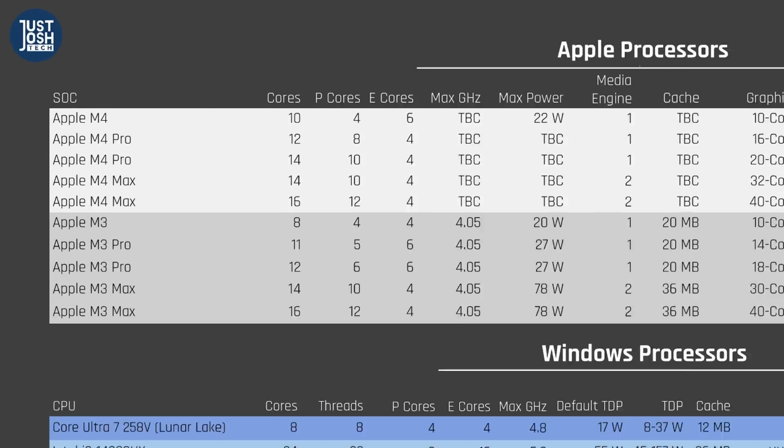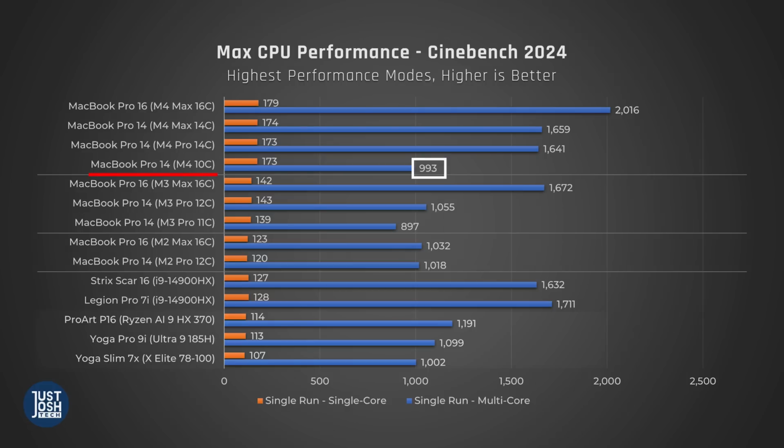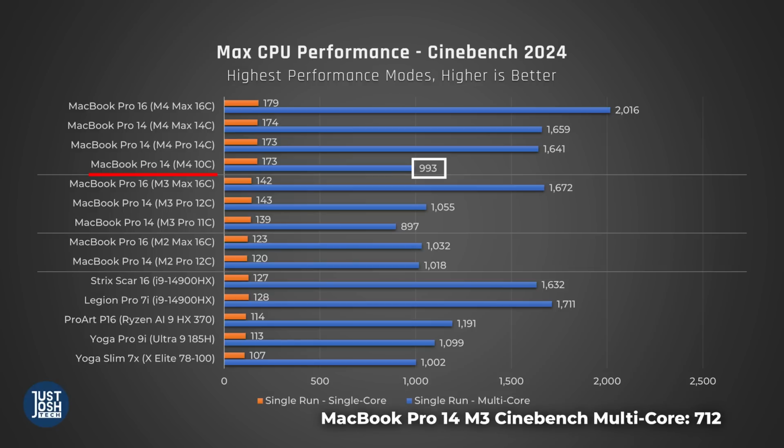There was a significant difference in the total number of performance cores between the M3 Pro and the M3 Max chips. Since the Max chips come with a bunch of stuff like extra GPU cores, a lot of buyers were forced to pay for things that they just didn't need. The rest of the story is similar to Geekbench. The M4 chip is now very competitive with high-end Windows laptops, whereas the M3 just wasn't.